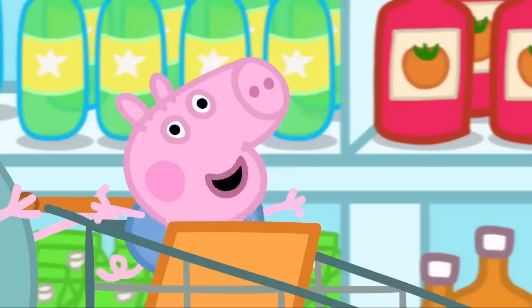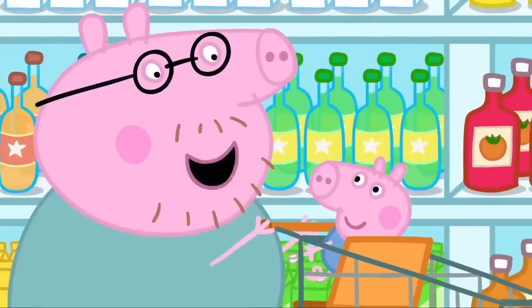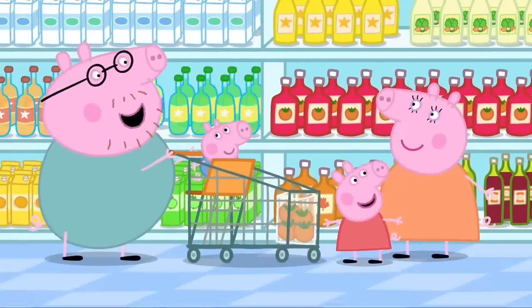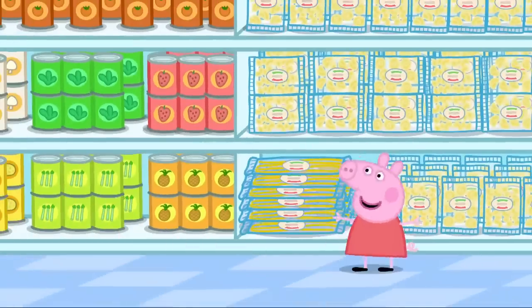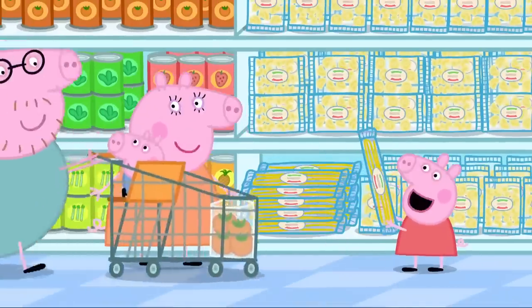Spaghetti! Pigetti! That's right, George, but it's called spaghetti. Spaghetti is Peppa and George's favourite food. I wonder where the spaghetti is. I can see it! This way! Spaghetti! Look, Mummy, here's the spaghetti! Well done, Peppa. Let's put the spaghetti in the trolley. Yes, Mummy!